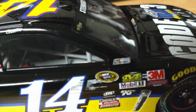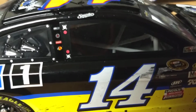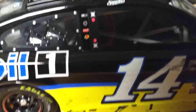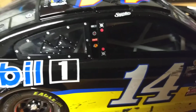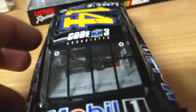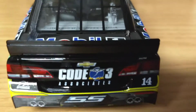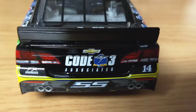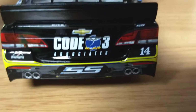To the top of the car, you get the NASCAR race car. You see Stewart on the window, I forgot to show you that before. Smoke, you see Code 3 Associates, Jimmy John's, Coca-Cola, Bass Pro Shops. Let's go to the back of the car. See Mobile 1 on the deck lid. Code 3 Associates on the roof. Code 3 Associates on the back. Chevy SS, 14, Tony Stewart Foundation. Some damage along the bottom there.